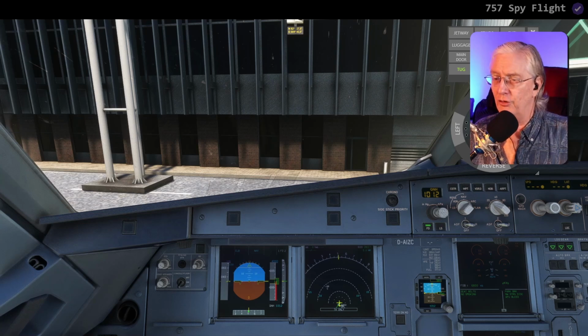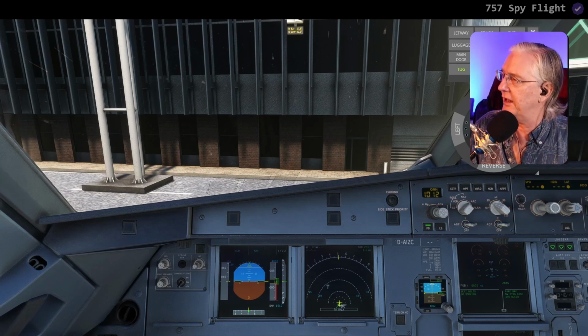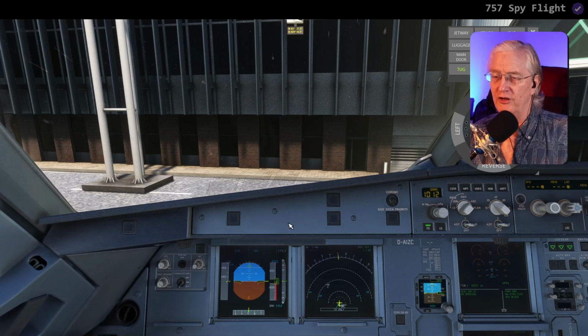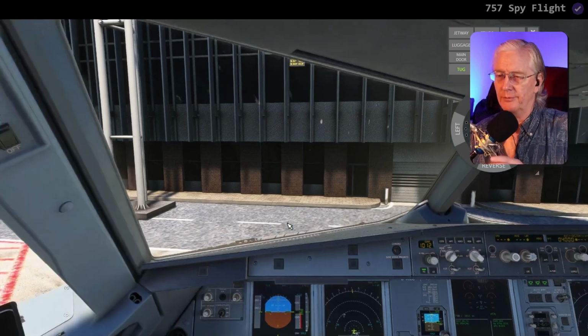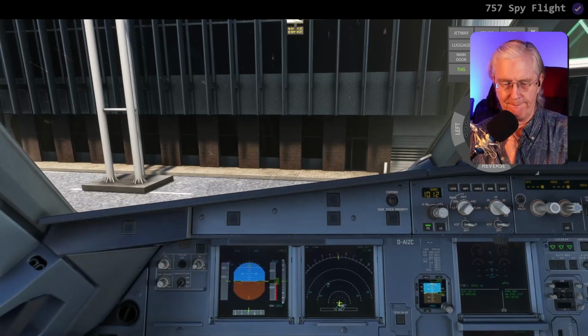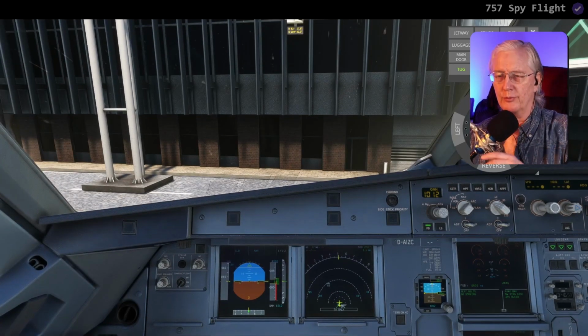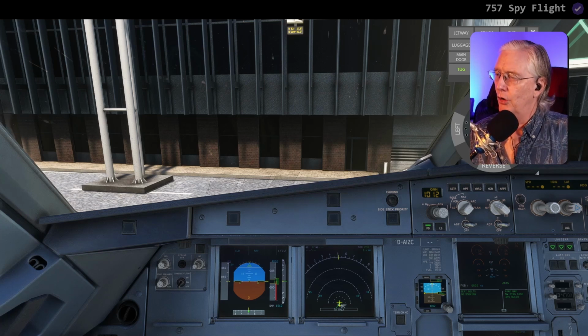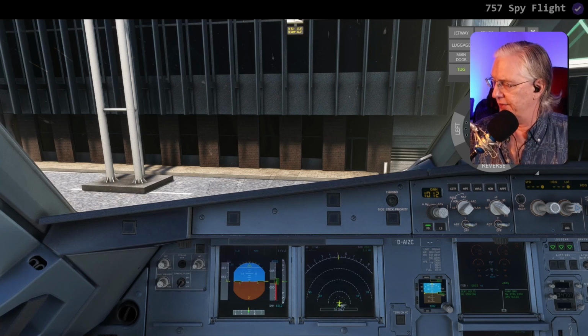Hannover delivery, hello from Lufthansa 441. We are in A320 at stand 14. Information Juliet is now on board, requesting startup and pushback. Lufthansa 441, Hannover delivery, hello. Startup is approved for pushback, contact ground, frequency 121-955, goodbye. 121-955, startup is approved for Lufthansa 441, thanks.